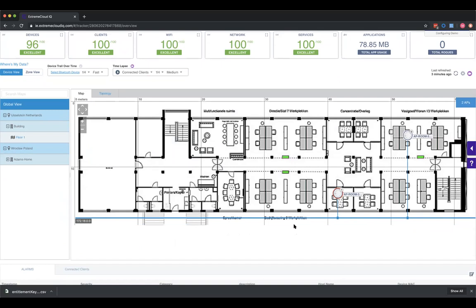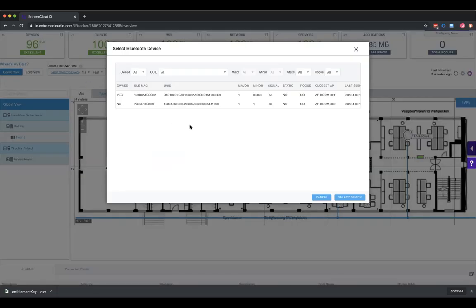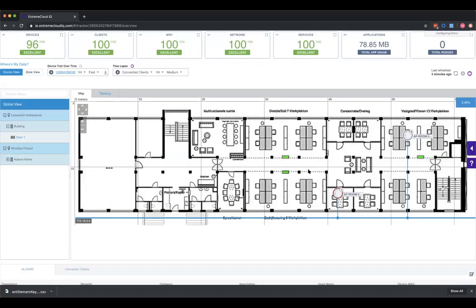So here we have the access points. And what we also have is some asset tracking. And what we can do, in most of the access points, we have Bluetooth Low Energy. And with that, we can scan, for example, beacons, iBeacons, to see where they are. So I have an iBeacon here, and I can see the device trail over time for the last 1 hour or 8 hours. So let's see the last 1 hour. We can see it was there on AP room 301. And maybe it's moved to AP 302, for example.